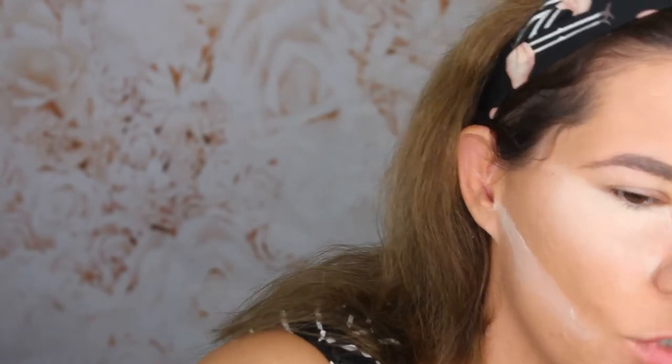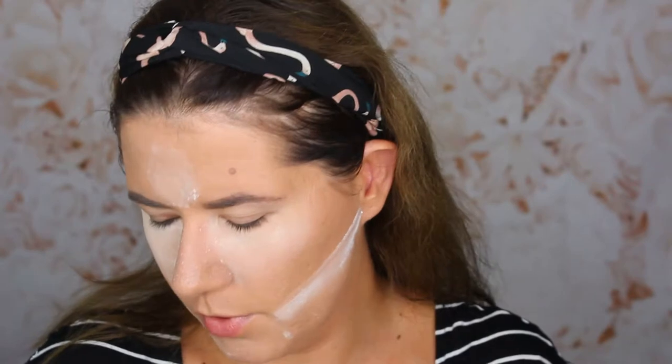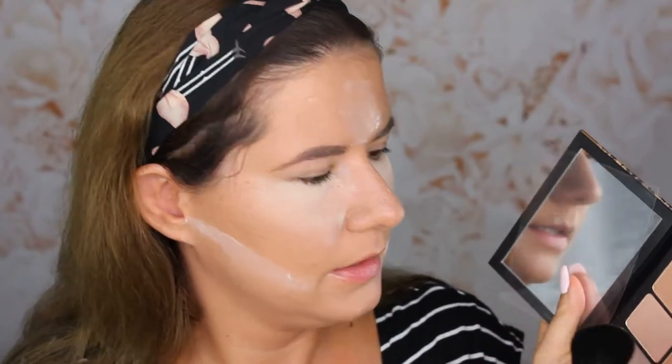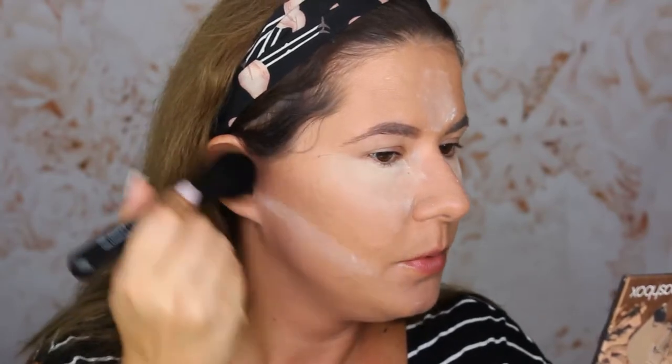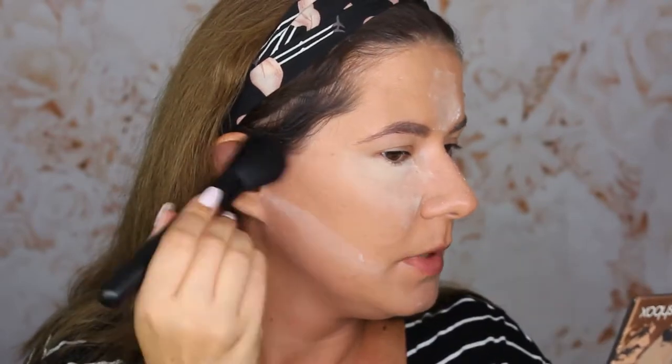So let's take a clean brush. And actually, I'm going to try a new brush that I got from one of my Glossybox. It was the limited edition. This is Karl Lagerfeld and ModelCo. And I think this angled brush will work beautifully for the contouring. So I will try that. Use this mirror to see. Ooh. I like the brush too. It's the first time me using the brush.